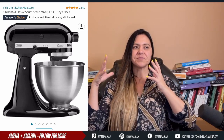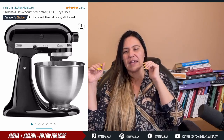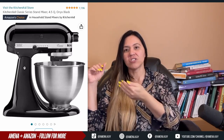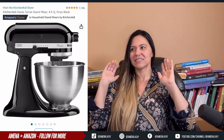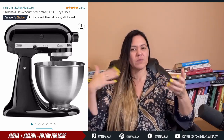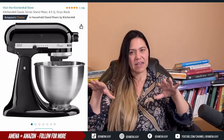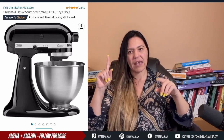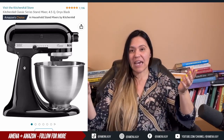And then you're also going to want the attachment for the mixer head. You want to get the one that actually has the spatula part so it scrapes the sides of the bowl while it's mixing, which is essential. You definitely want that so you don't have to keep stopping the machine and scraping down all the sides. The attachment does that for you. So highly recommend that.